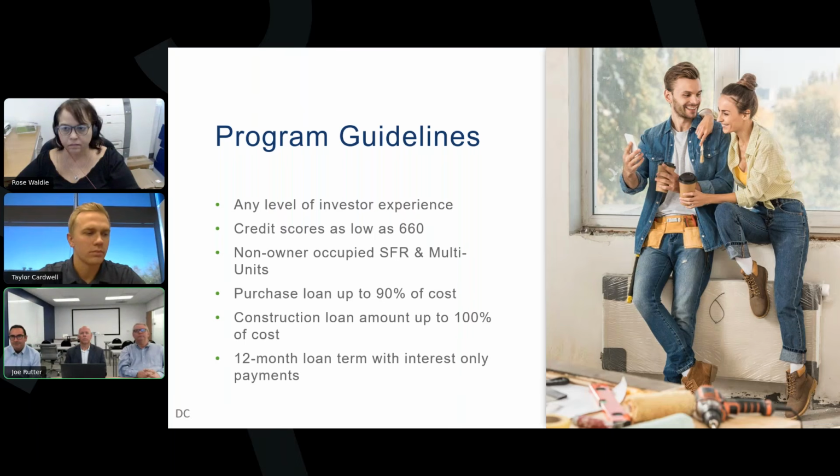All right, so I'll talk about the program guidelines. I know a couple questions have already come in on the investor experience. The question I get most often is how much experience does somebody need to have? We can lend more, obviously, with more experience, but folks that have zero experience and a 660 score, we're able to go anywhere from 75 to 80% loan to cost on the fix and flip program. We're only dealing with non-owner occupied SFRs and multi-units. These are business purpose loans.